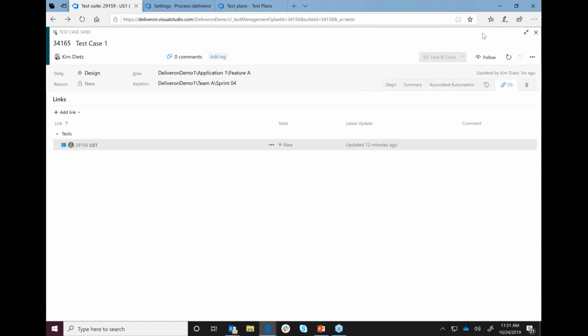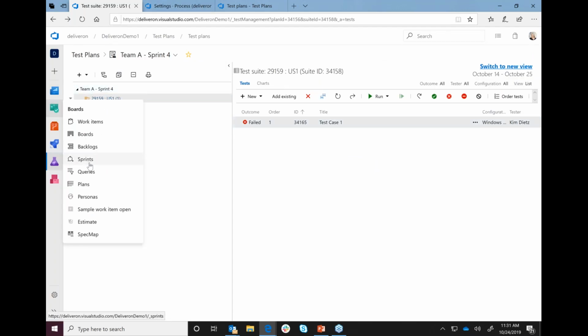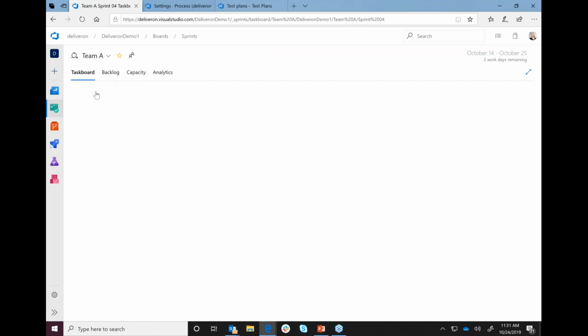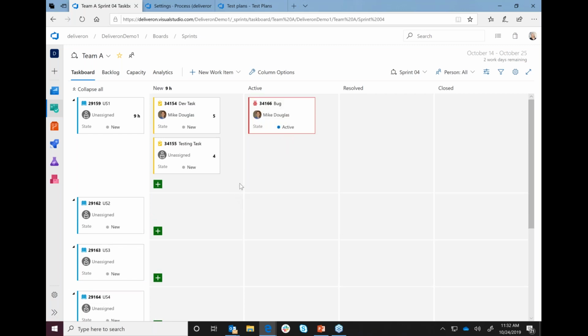So when I, as the team, would go back to my sprint board, I'm going to switch over to another view of the sprint board, which is the task board. So you can see those different columns that the work or the tasks fall into and what's in progress. I now see for user story 1, out of the work that needs to be completed, I have this new bug. And so we can just drag and drop that into active to signify that Mike is starting to work on that bug.